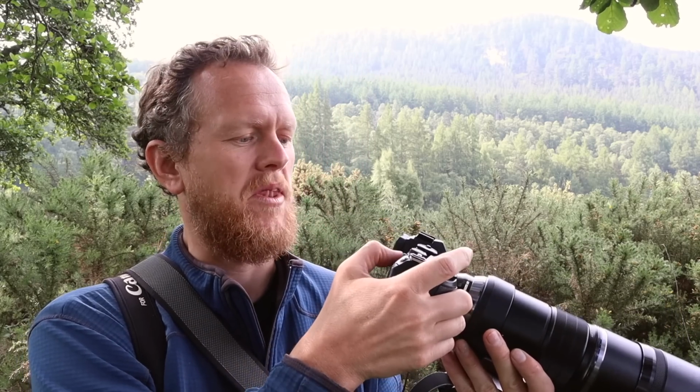But I've experimented now with using the AEL/AFL button as back button focus, and I'm used to it, and it works quite well. In the beginning, it was a little bit further away, and there's a bit of a small button there. You don't really feel that well when it's pressed in, but I'm used to it now. It just took a little bit of experimentation with it, and then it's fine. It becomes second nature. So anyways, that's how to set it up on the Olympus camera.